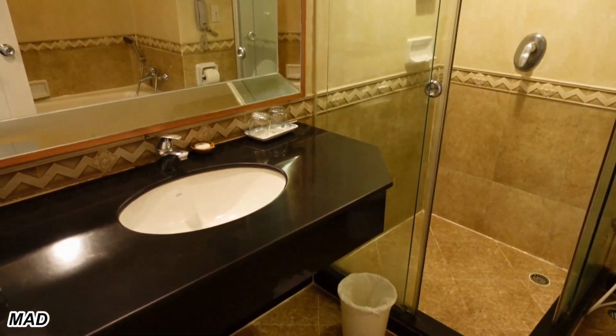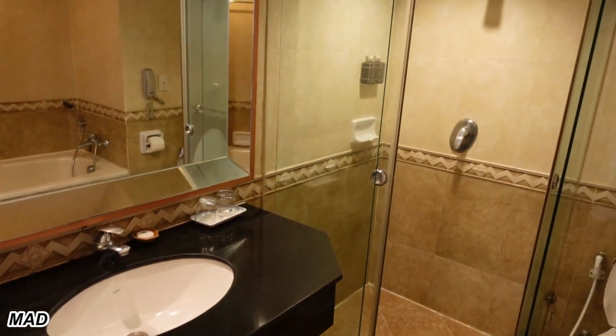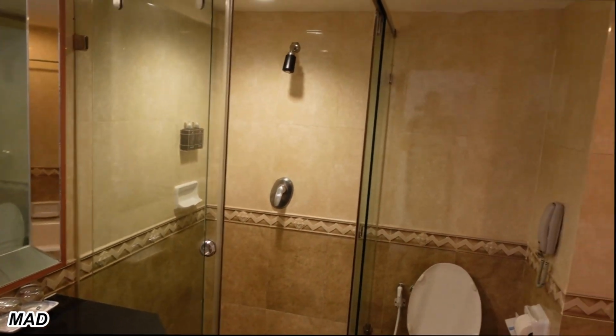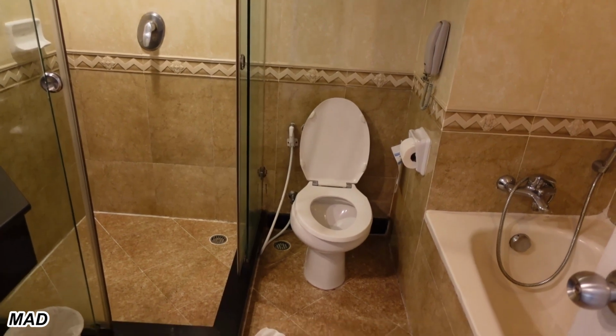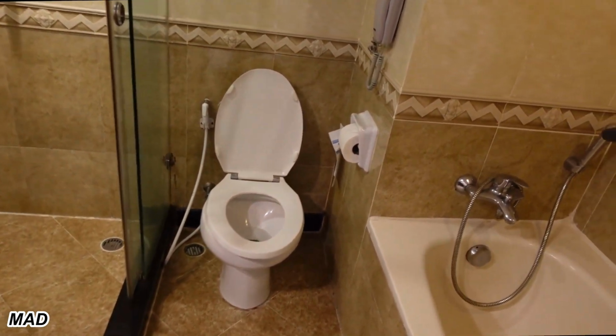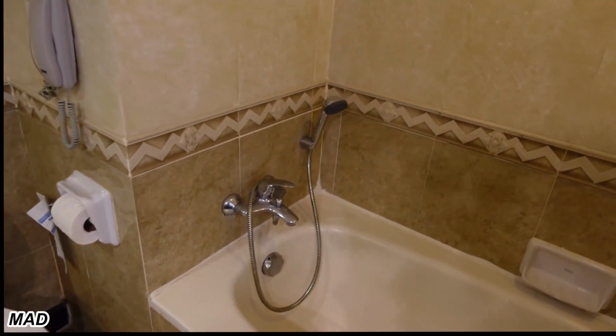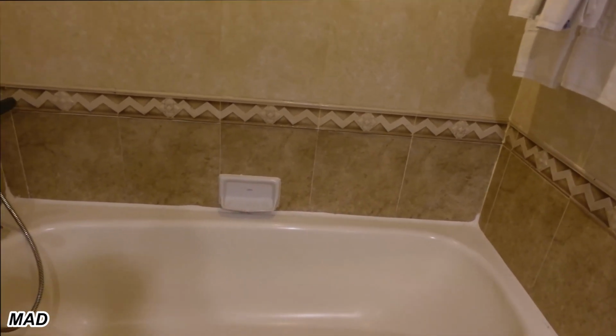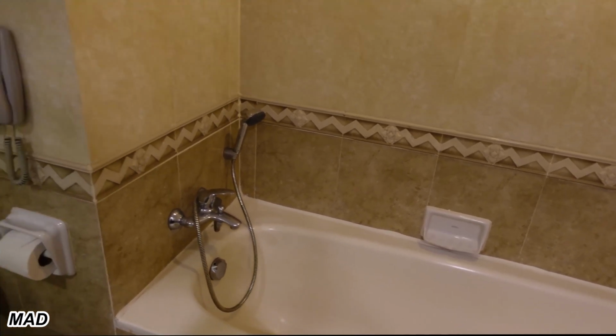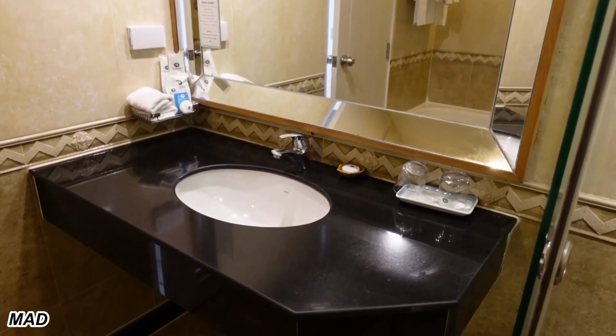Bathroom, really nice actually. I was quite impressed. The shower was awesome. But you know, she's an old hotel when there's a phone next to the toilet. It's got a tub and a shower stall. Of course, I didn't use the tub. I don't know if it was good or not. But the shower was really good.